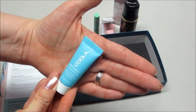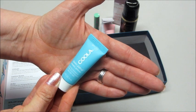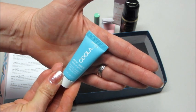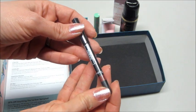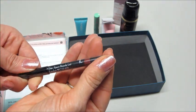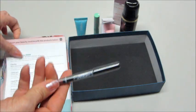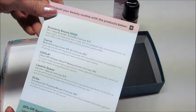Then we also have from Coola another SPF 30. This is a primer though. It says Dawn Patrol Classic Primer. And the very last item, it says Lipstick Queen. Natural. I wonder if that's a lip liner, I guess. Let's see. Yep, lip liner.